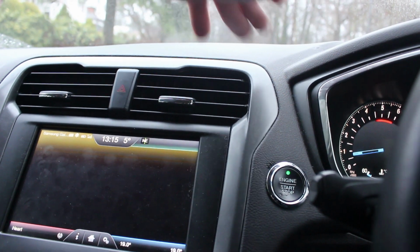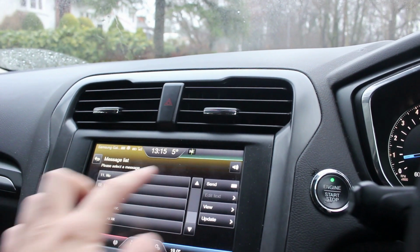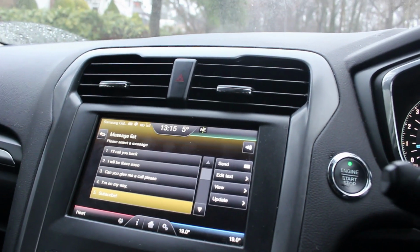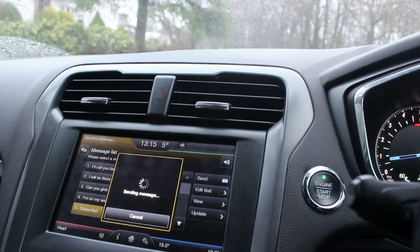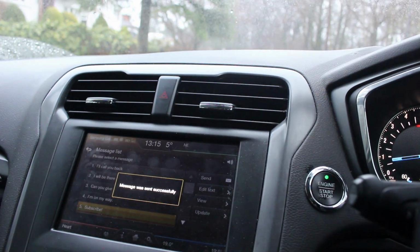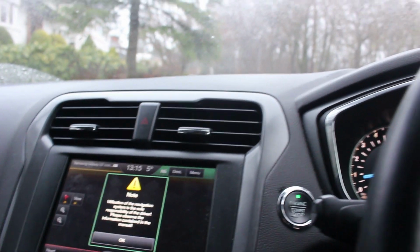You can also reply with some preset options. So we can go down the list. As I said, we're probably going to go for that one. And then you can just do send, and my dad's going to receive that, that's it. The only downside I would say is the car's a little bit laggy. I'm not sure if it's because the car's a couple of years old or just the system's a bit behind the scenes, but there we go.